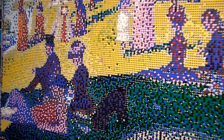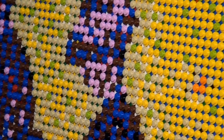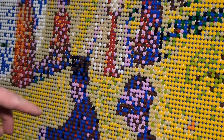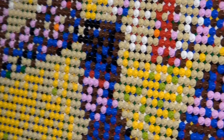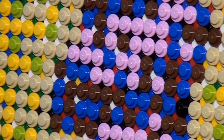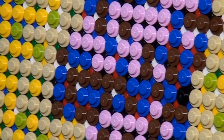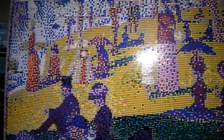So really fantastic. And one of the things that you might not notice until you look a little bit closer is the fact that these one-by-one round plates have color in between them. That's because there's another layer beneath this. So it's almost like two mosaics in one, just like George Seurat's art. Mm-hmm. So very, very cool. And very detailed, though. Those are all one-by-one studs. I'm sure it took him forever to get those on.